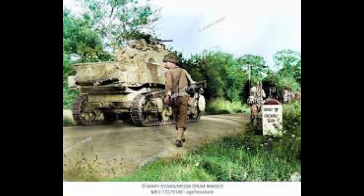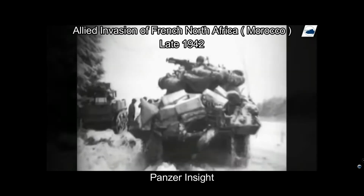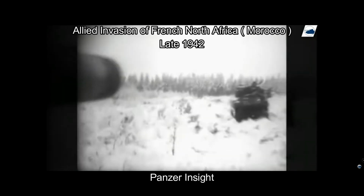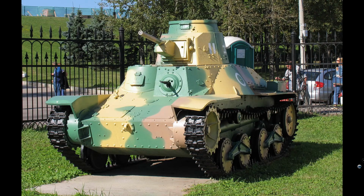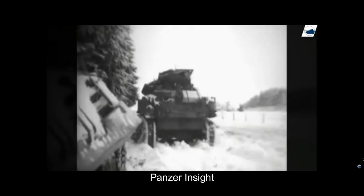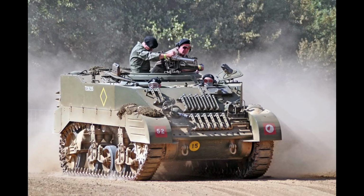The M5 was used in combat for the first time during Operation Torch, and they were deployed to the Pacific to combat the Japanese tanks and bunkers on the islands. To be honest, looking at the Japanese tanks, how they were armed was not a problem. During the Normandy landing, some were fitted with extensions to their exhaust for deep water wading.